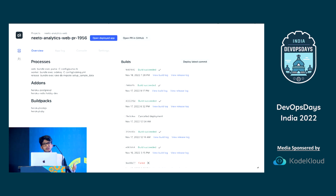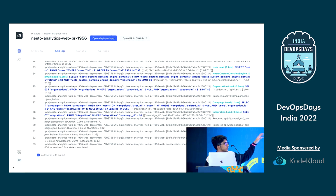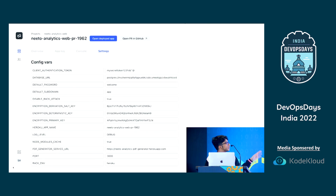So if you open a PR and then push a new commit, it would fetch the latest code and deploy it again, and you can see the git commit SHA. All of this is modeled after Heroku. And if you go to the app log tab, if you open the deployed app, you will be able to see the live logs here. These are streamed from the cluster back to the dashboard app. And you can also change the environment variables and all that.